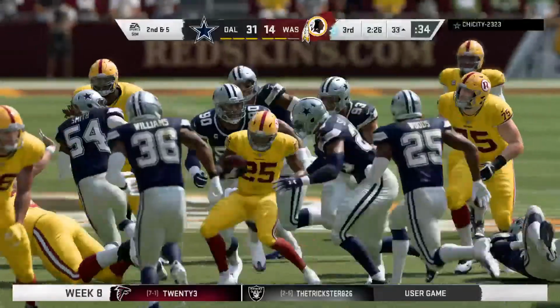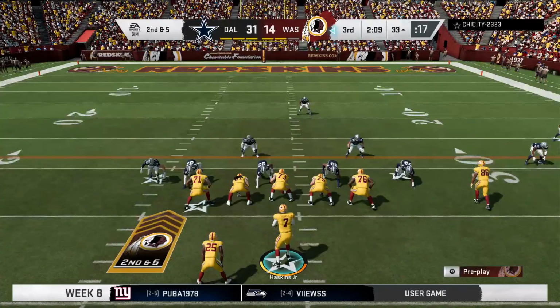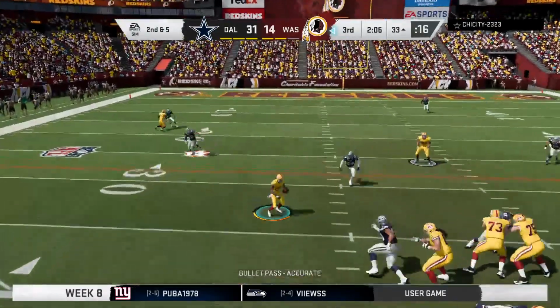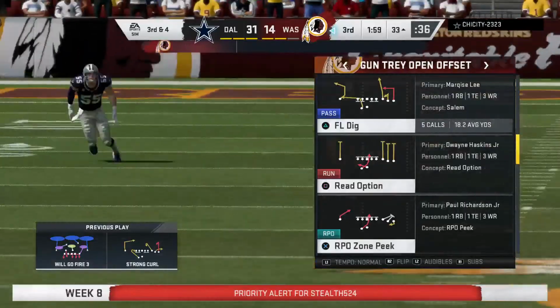5 yards is the tally on first down. That brings up 2nd and 5. The first down run got 5. Here's 2nd and 5. On 2nd down, here's Haskins. And he drops this off to Thompson, complete. No gain on that one, and it's going to bring up a 3rd down.